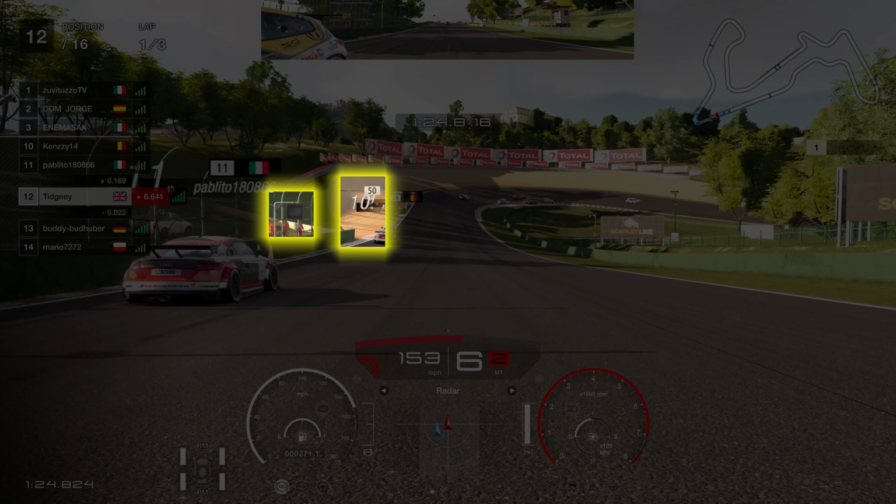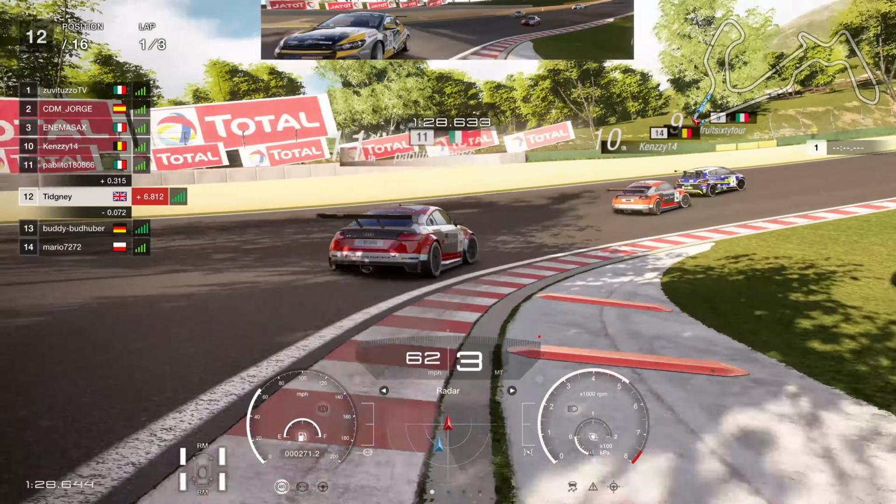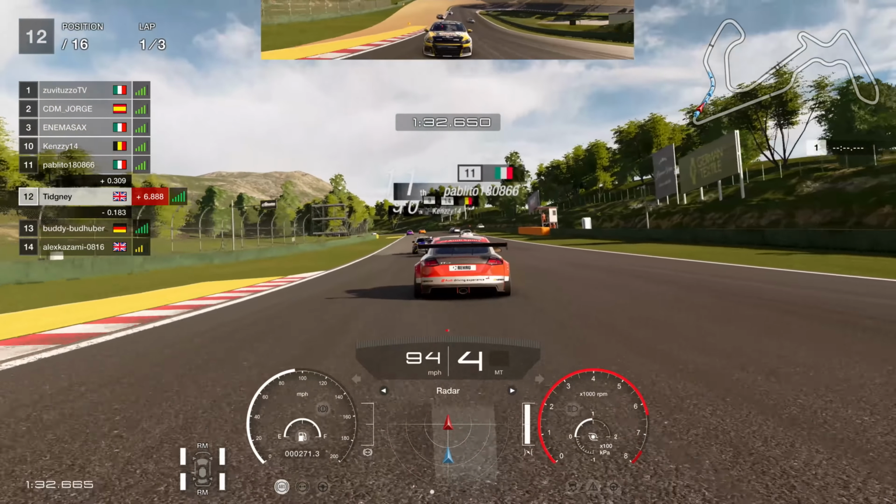So you're using the flag marker, which I've highlighted, or the end of the wall or 50-meter board, whichever you prefer. Now, I just brake in between them. And that's my preferred brake marker. And we're going to stop it. We're going to cover the inside here. And we get P12. Nice and easy.